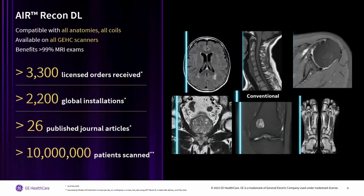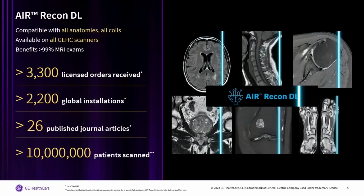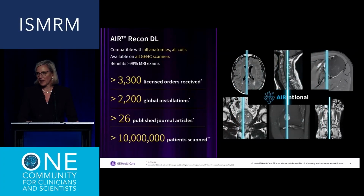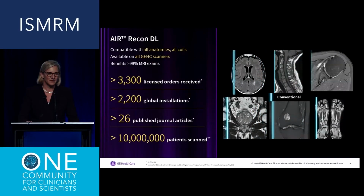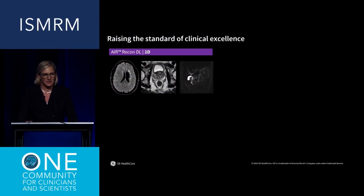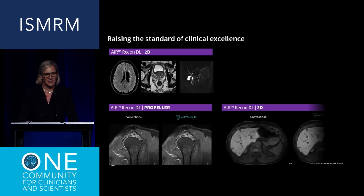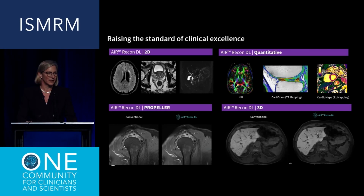This is a denoising and sharpening method that has spurred a revolution in MRI by changing the paradigm between image quality and scan time. This is compatible across all anatomies, all scanners, all coils, and benefits over 99% of MR exams. And it's really been raising the standard of clinical excellence across all application areas that we've applied it to, from 2D imaging to propeller to 3D and even quantitative imaging.